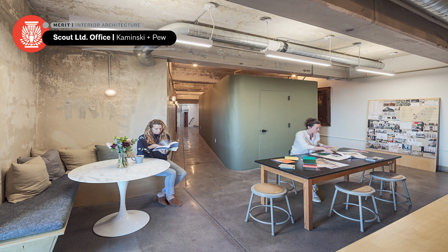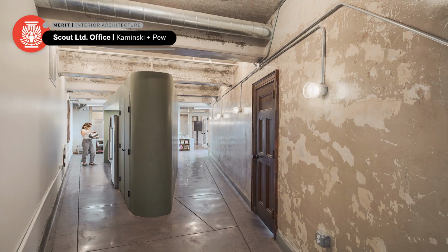So we were overall just very impressed that they packed so much design into a modest project and a modest budget and a modest size. So congratulations again, Kaminski and Pew.